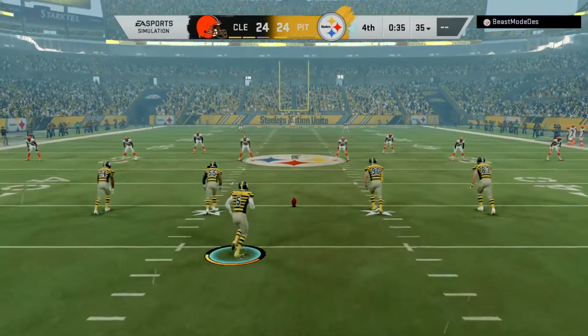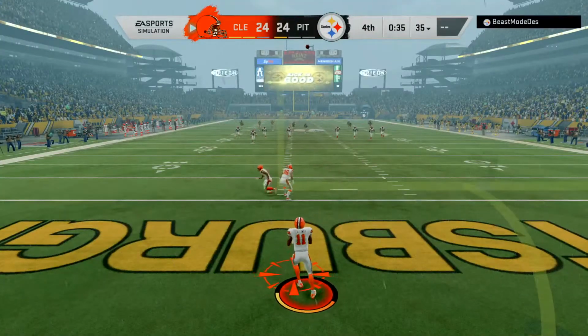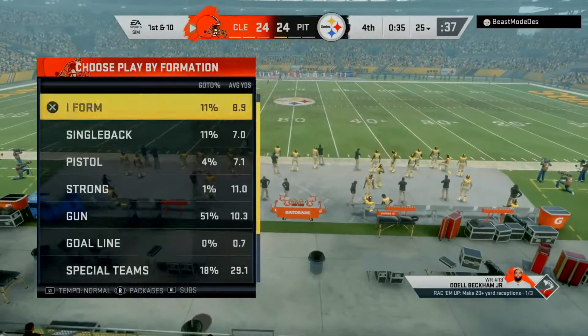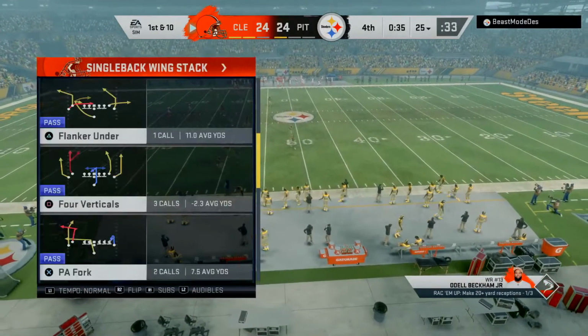Nothing separating these two sides. 24 all our score as he sends this one away. And a fair catch signaled for and taken successfully. The Browns take over first and 10 at their own 25-yard line.